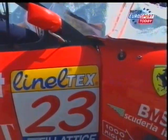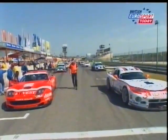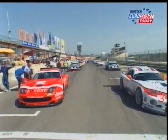But what about the poleman? This is Andrea Piccini in the Ferrari. Hot weather, he says, will be the main problem. "We've got a new problem with the rear-view mirrors, which is just going to be annoying, but this morning's warm-up was as good as qualifying. Everything seems to be fine." Well, the problem with the Ferrari sorted.